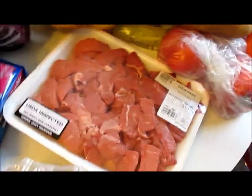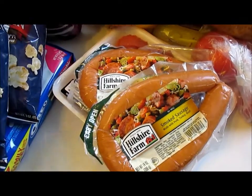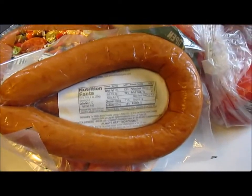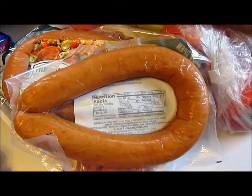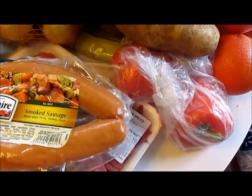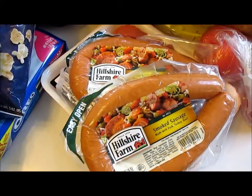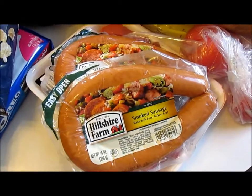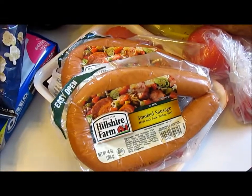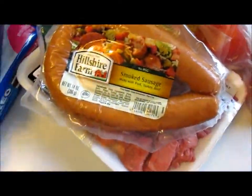I also got some smoked sausage. Now this is by Hillshire Farm, and I love it. I know it's not healthy. It's full of fat. I don't even want to look at how many calories are in it. Let's see. There's 170 calories, and serving size is 2 ounces, 56 grams, and this is 14 ounces. So it is fattening. It really is. But I guess my grandfather left this legacy to me because I love it. We like it with potatoes and onions, all in one pot, and sometimes cabbage, but not too often. And I like serving it up with cornbread. So I got that. Again, a lot of the stuff is heading right into the freezer.